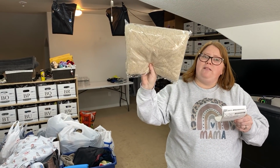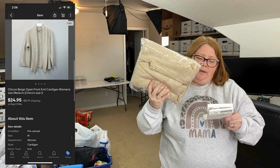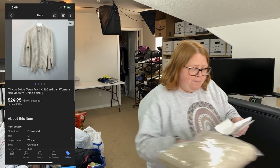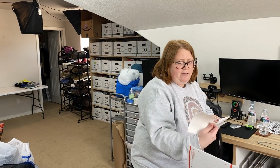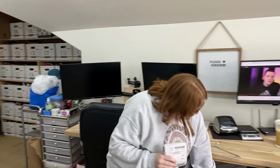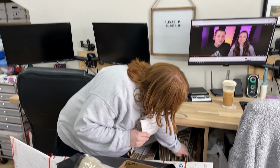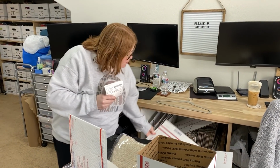So this Chacos women's sweater, I paid $3 for this at an estate sale. Sold it on eBay for $24.95 plus shipping. I probably could have fit that in a poly flat rate, but the buyer lived in Arizona, so it was 4 cents more to just put it in a box. So I'm just doing a box on that. Not a medium flat rate, because it's not Posh.